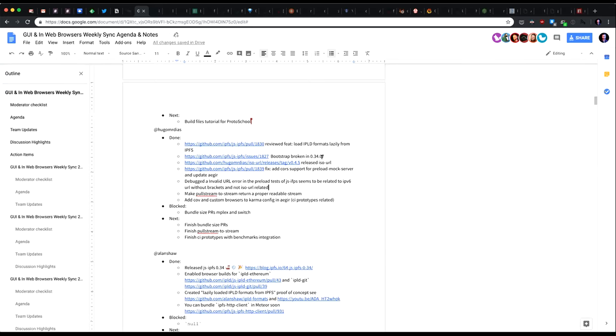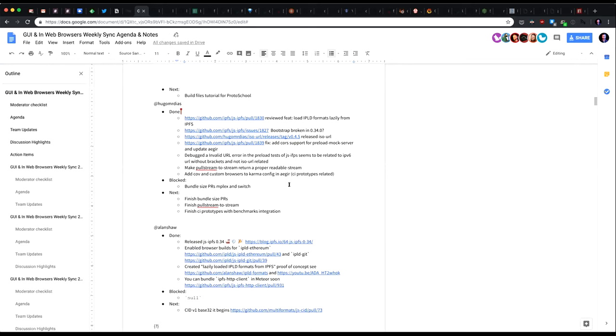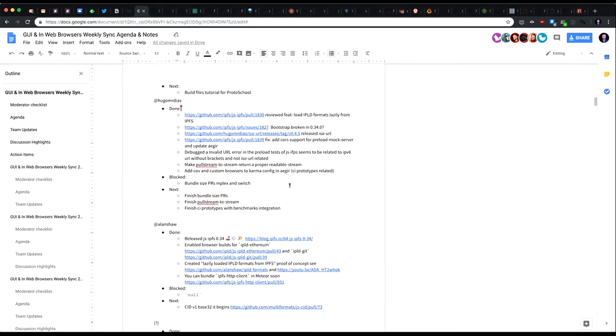I reviewed the pull request from Alan about loading the IPLD formats and did a bunch of research about it. I also fixed the problem of IPFS not connecting to the bootstrap nodes in the browser. It was related to a package I built for the bundle size work.